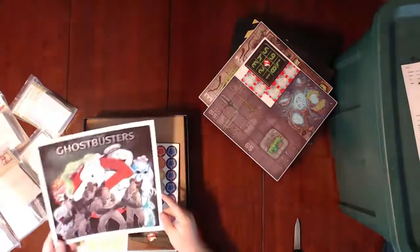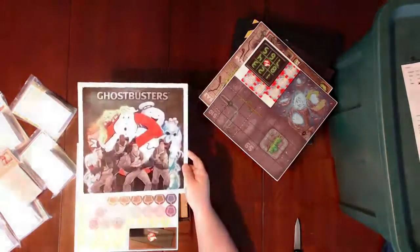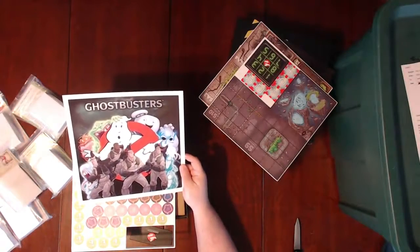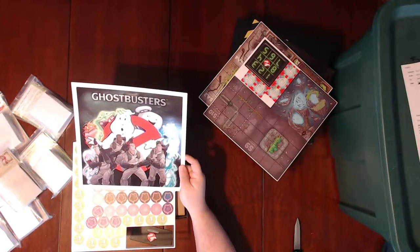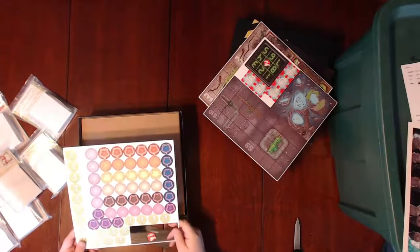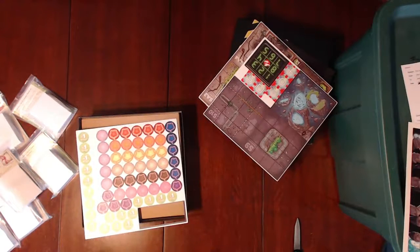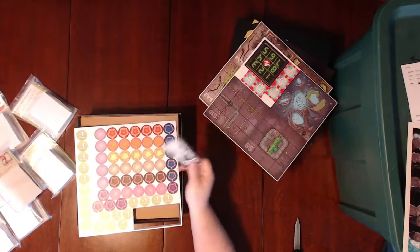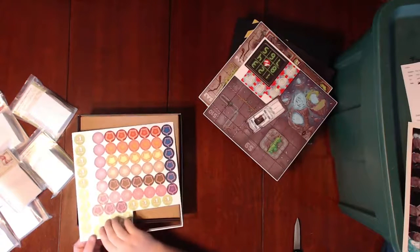This is the, it was going to come with some sort of a lithograph of the retail cover. So that's actually pretty cool. I could see framing that and hanging that in my game room. That's actually pretty nice. A bunch of tokens. The original Ecto 1 tile, though it's been replaced by an actual miniature.